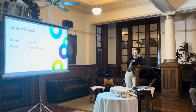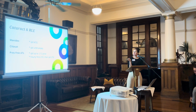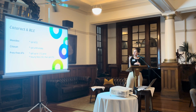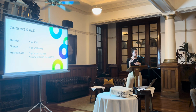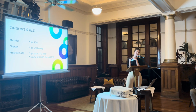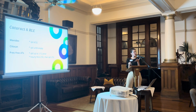So we'll start with cataracts and refractive lens exchange. So we're going to do Maxidex for those patients 4 times a day for 4 weeks. Siloxane until the bottle is empty, which is usually about 2 weeks. And of course, preservative-free artificial tears. So we ramp it up quite a lot after surgery. So it's 4 times a day up to a month beforehand. And then for the first 2 weeks, we'll do it every 1 to 2 hours, and then 4 times a day for 2 weeks. And that's just alleviating all of the, oh, my vision's blurry on and off. It's fluctuating. My eyes feel gritty. We just don't get any of that anymore.